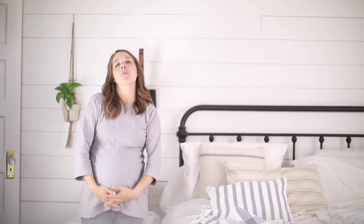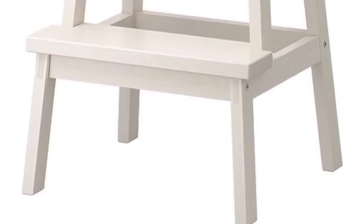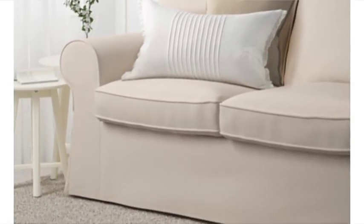Other things, which you can find all of this on my blog post, but they have a very nice wooden stool. They have wonderful couches that everybody in the farmhouse world seems to love with white slip covers, which for us, I have a Craigslist couch that I custom made white slip covers out of drop cloth for. They also have some nice little chairs. I will insert a picture.